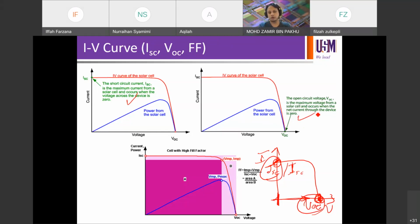And then when you multiply the current and voltage, what do we get? When you multiply I and V, what do we get? From your previous knowledge, if you multiply, yep, P, right? P equals IV. So power equals current times voltage.